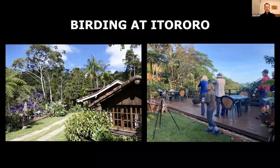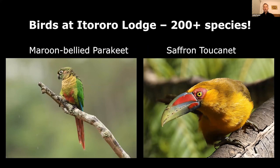So birding at the lodge, again on the left there, you can see the main infrastructure of the lodge, and see how close that deck is, with all the feeders. And in the right-hand photo, you can see one of the last Naturetrek groups on the deck, looking at the feeders, probably watching some beautiful green-headed tanagers or blond-crested woodpecker. So birding within the lodge grounds: 200 plus species. It's 50 acres of grounds that the lodge is surrounded by, and then obviously continuous forest from there. Common birds on the feeder there, maroon-bellied parakeet on the left, and not so common, but also a good chance of seeing the beautiful saffron toucanet.